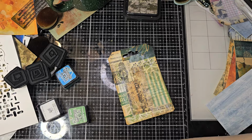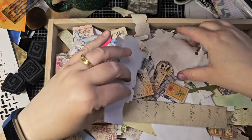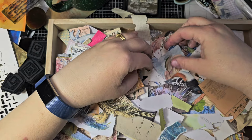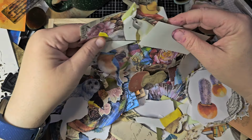Ooh, I gotta tell you guys about something I got at the thrift store. I've been looking for a wine holder for my pens, and I found one which I won't even have to make inserts for because it's square.